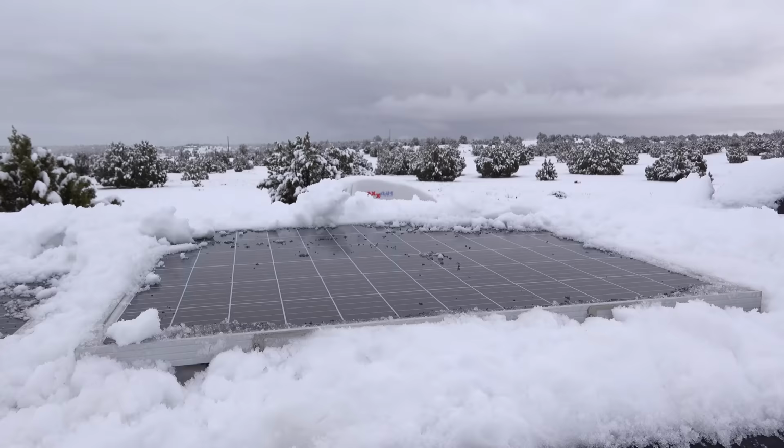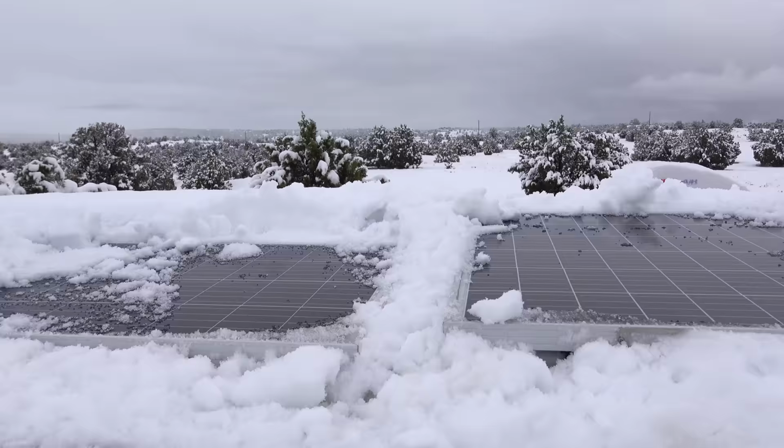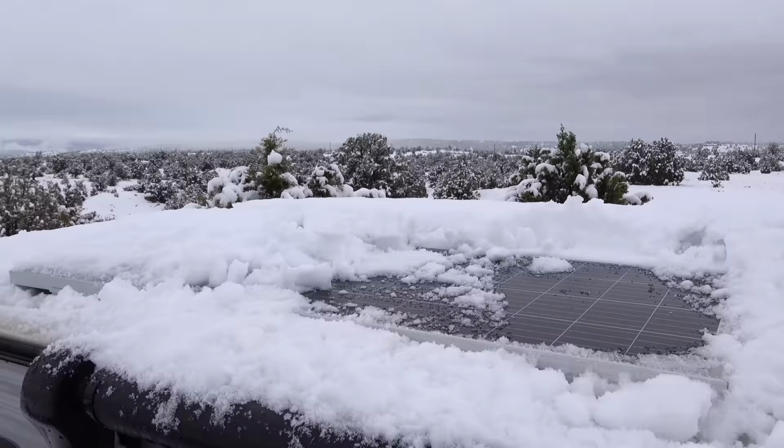We're getting Catherine's little solar panels cleared off of snow. You can see there's a bunch of snow, quite a few inches actually, piled up on top of these panels. I think she has three. Gotta get that one still.